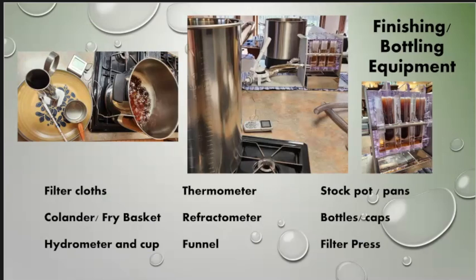A filter press uses diatomaceous earth. Diatomaceous earth fills up these little in-between things right here, and you've got paper in between those. That is what gets rid of all of the imperfections, but mostly it is the calcium deposits. There are no water softeners on your trees. And if you do not use a filter press, you're going to have calcium deposits floating around in your bottles.